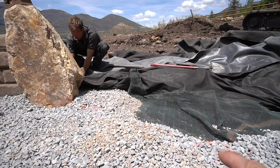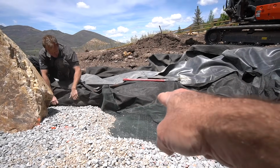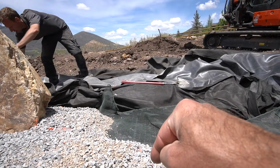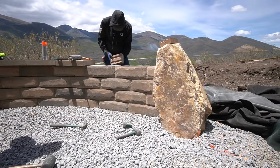So we don't want those shifting around. So those have to be pretty structural. The stuff over here in the back is actually going to create our main waterfall. This area right here in between is where the water from the pond has to get back down into the AquaBlox going to the pumps, which are hidden behind this wall over here. So we want to make sure that everything functions properly.